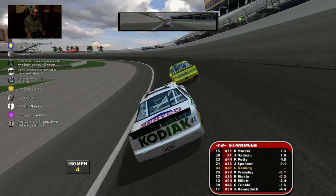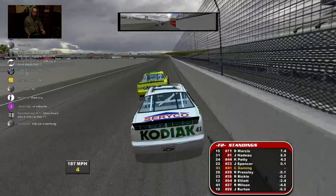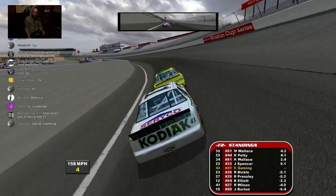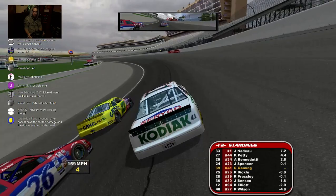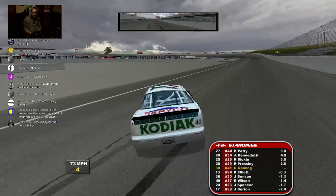Spin him, but not spin myself out till the exact right moment. He's too fast off that turn. I can't quite get up to his rear bumper by the time I need to. Red car is right there. Did not mean to do that. Oh, thank you, Bill Elliott.